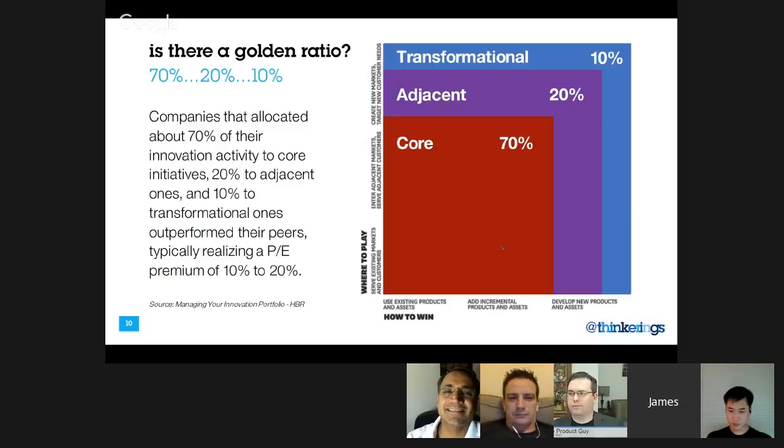And HBR actually just did a study. They released a paper called "Managing Your Innovation Portfolio," and there's a link in the back to it. And the authors looked at companies that have this kind of breakdown, and they actually determined that these companies are getting a PE premium of about 10 to 20% of publicly traded companies when they break their innovation spend across 70% for core, 20% for adjacent products and services or opportunities, and then 10% for transformational.